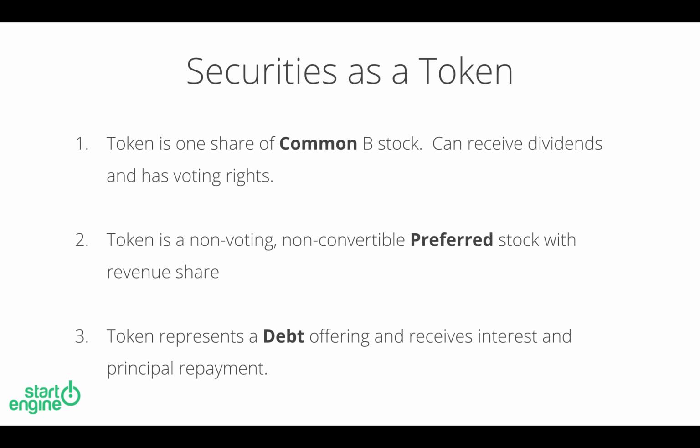And finally, the token can represent a debt offering, which means that the holders would receive interest and principal repayment similar to if they bought bonds. And these are just a couple of ways to do it. There's lots of ways. Any way that you might structure a security for any angel investor, you could make, or in most cases, there's a few that aren't appropriate for the crowd, but you get to decide what you want here.